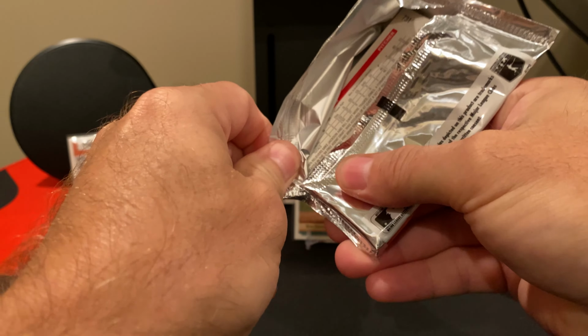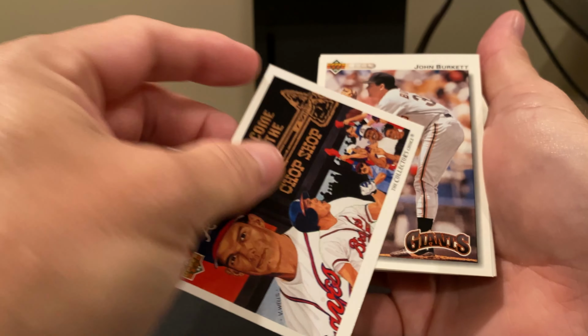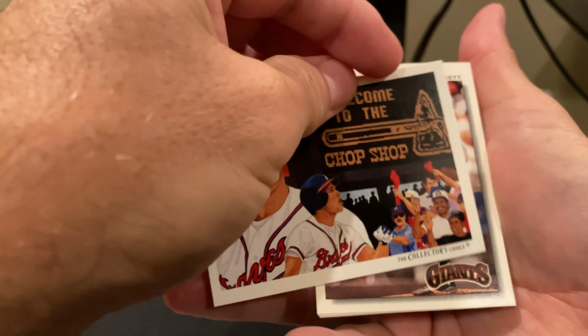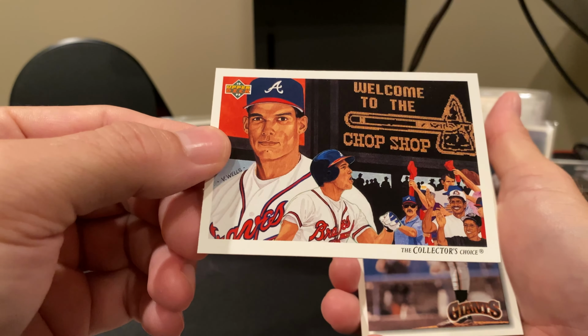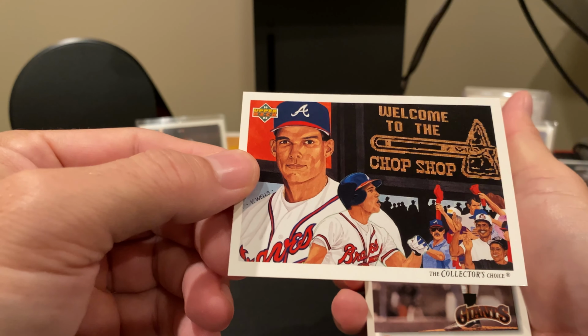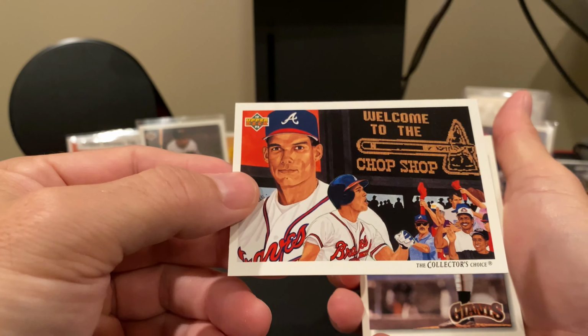Oh, it looks like we got ourselves another Vernon Wells checklist, this time for the Atlanta Braves. And this would be, oh, that's cool. This would be Dave Justice. Welcome to the Chop Shop. And that would be back at the old Fulton County Stadium before they built Turner Field, or what we used to call the Ted. Of course, that has now been replaced. Initially, it was SunTrust Park there in North Atlanta. It has recently been renamed Truist.